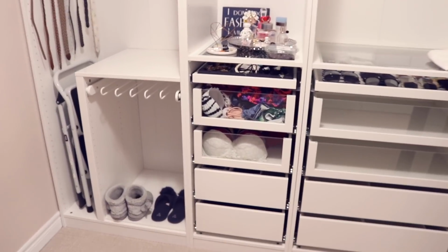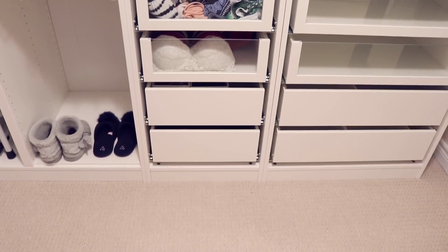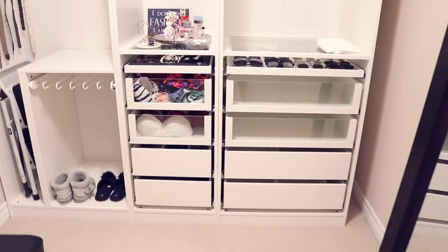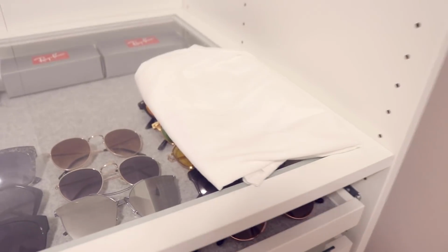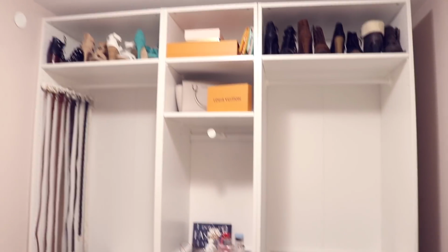Also, I do have bathing suits in that top drawer, and bras and bralettes, underwear, and socks. Those I will go through in private, obviously. And then there are some slippers down there. Those are my new clothes, and those are sunglasses. And this is a t-shirt that I'm wearing tomorrow for a planner meetup. So anyways, that is the empty closet.